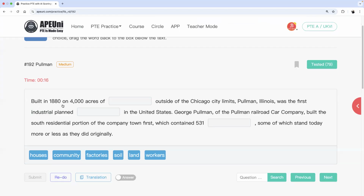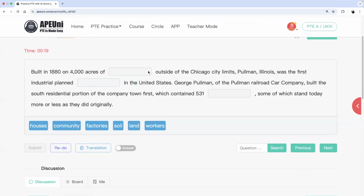Okay. Built in 1880 on 4,000 acres of dash outside of the Chicago city limits. Okay, on what like thing we make like buildings or stuff? We make them on the land. So we will say built in 1880 on 4,000 acres of land. Okay. Can we make something on workers? No, we can make a project on land. Outside of the Chicago city limits, Pullman, Illinois is a place, was the first industrial plant dash in the United States. Was the first planned dash.